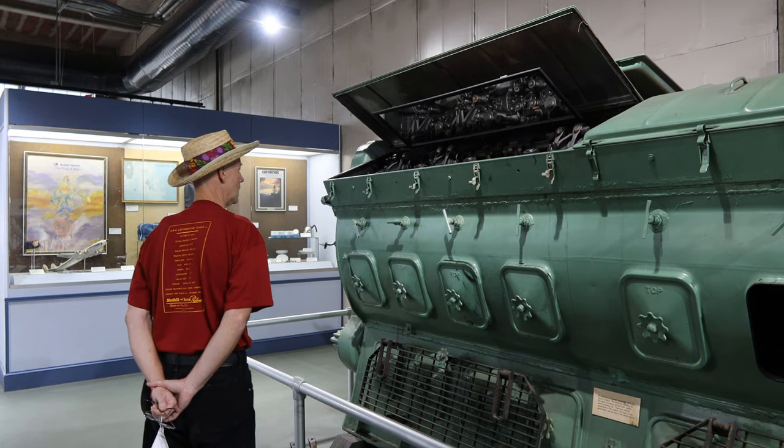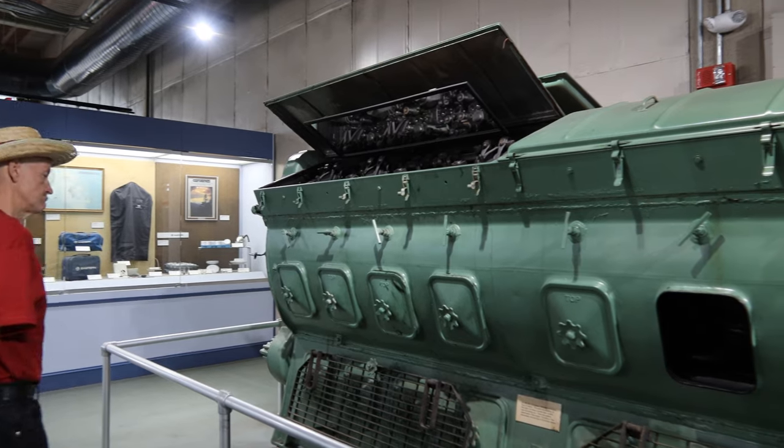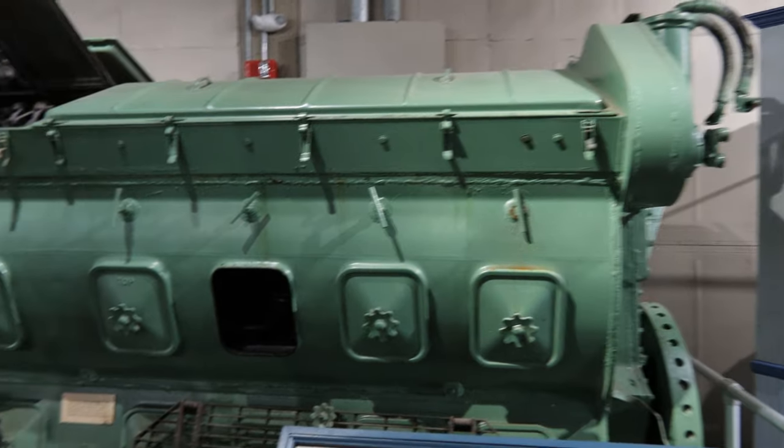Johnny, this clip's for you. Mr. Don says this is a 16-cylinder diesel engine. What would this have come off of? A train? Yeah, this would be off of a locomotive.